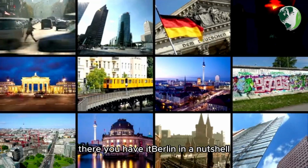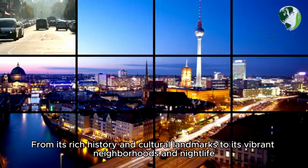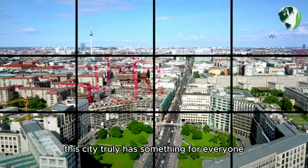So, there you have it, Berlin in a nutshell. From its rich history and cultural landmarks to its vibrant neighborhoods and nightlife, this city truly has something for everyone.